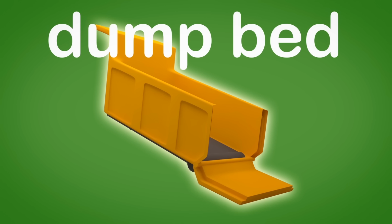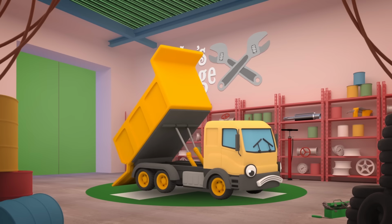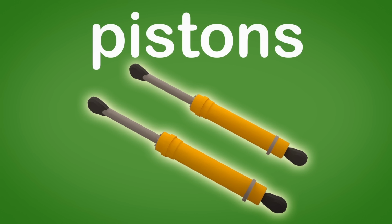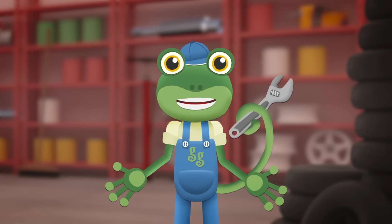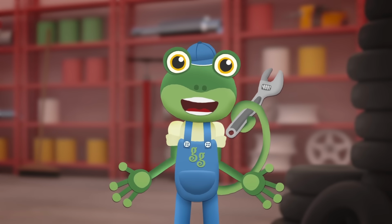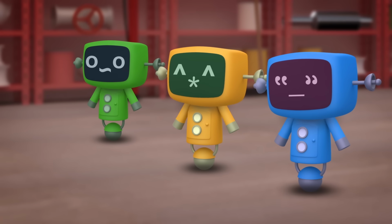This is Dylan's dump bed, where he carries heavy loads. And these are his hydraulic pistons, which are super powerful. They push the end of the dump bed up into the air so that the load can slide out quickly. Those pistons look damaged. They won't let the dump bed come down again. I'll get the mechanicals to swap them for new ones. Go, go, mechanicals!